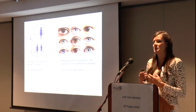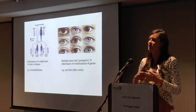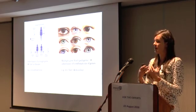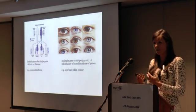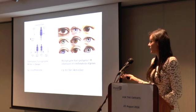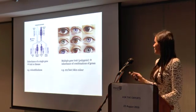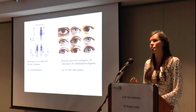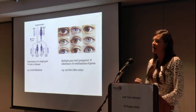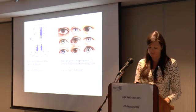There are two main types of genetic inheritance. On the left-hand side, we have a more simple inheritance where if you inherit a single gene, you will present with a single trait. This is where you may inherit a genetic variation from your mother, and you have the same trait as your mother, for example, in males, colour blindness. So one gene is leading to one trait. However, we do have complex genetics where multiple genes contribute to a trait, and this is called polygenic. Perhaps the best example of this is eye colour, where we can see a range of eye colours that come from genetic variants on lots of different genes.